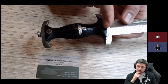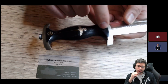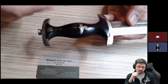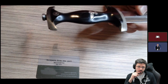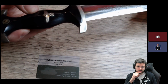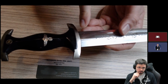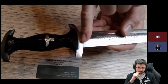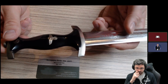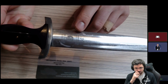As it departs from the crossguard in here, it's got a cigar-like cylindrical shape that progressively gets smaller, with a grip around it, which screws onto this screw here. Now, in some instances, depending on the type of SS dagger, you would have the SS man's numbers stamped potentially on the upper crossguard, and it varied. Sometimes it was on the reverse, sometimes it was on the obverse. I'll get into these markings in a second because this is actually a really rare piece.